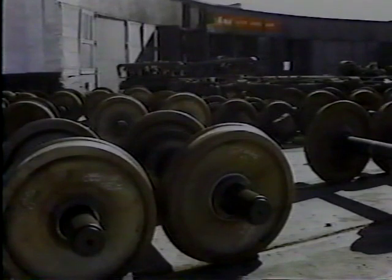Next to the diesel shop is the roundhouse. At the rear of the roundhouse is the back shop. Here the traction motors are serviced.